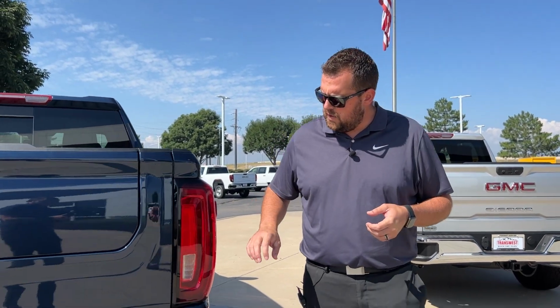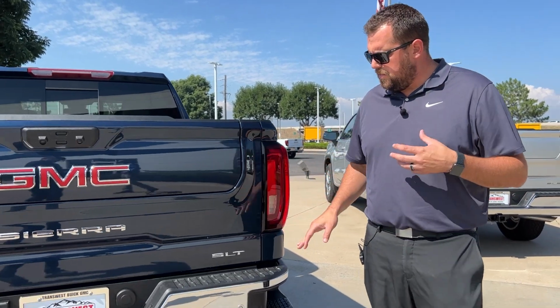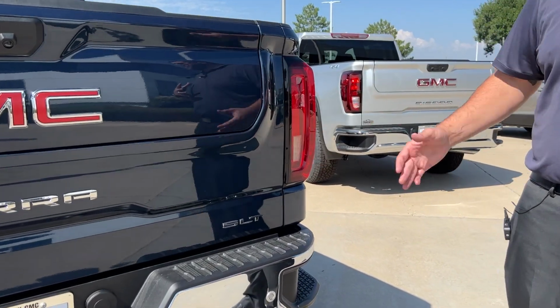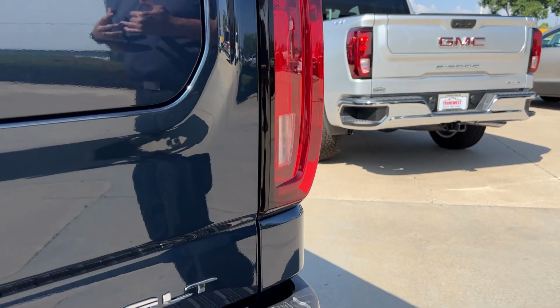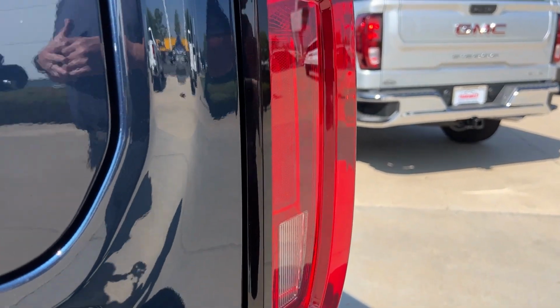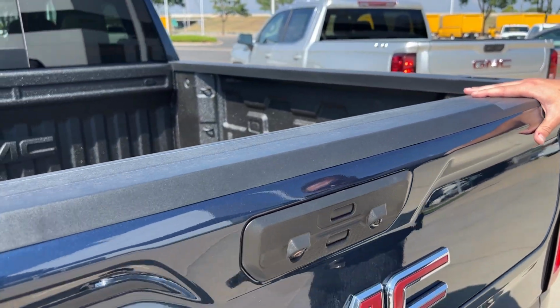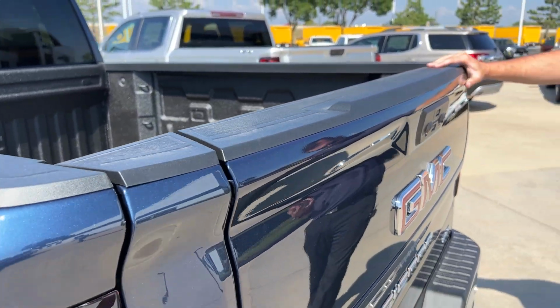As you go around here, you have the nice tail lights on it, super bright. The backup lights are a bright white as well, so people will know when you're stopping or backing up on the vehicle. This one does have the multi-pro tailgate on it, which is a really nice feature.